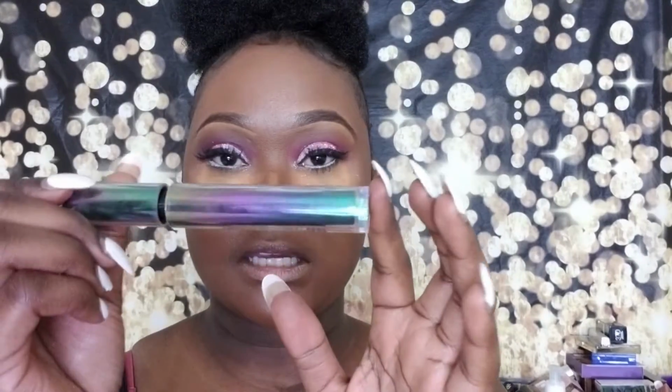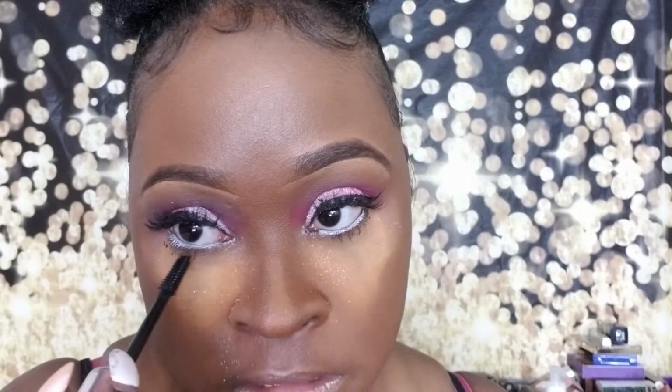And this just goes to show you that if you do your full face first and you want to add eyeshadow later, you can do that. So now I'm going back in with some more mascara. And I'm going in, of course, with the Urban Decay Troublemaker Mascara. I'm just going to apply a little bit since I already had some on there. That's to kind of freshen the look up a little bit.